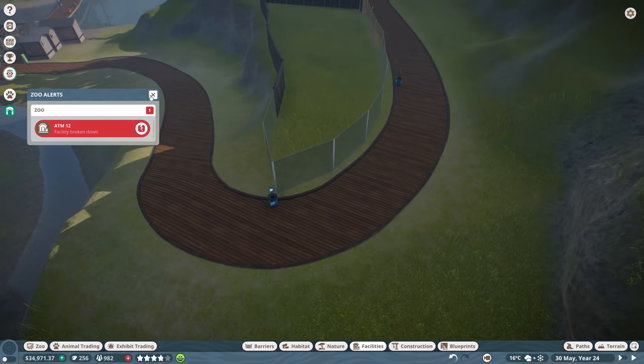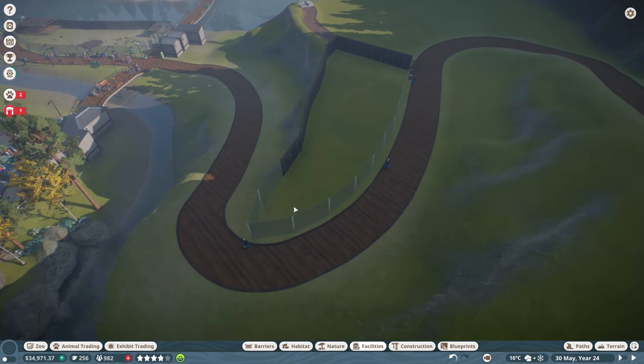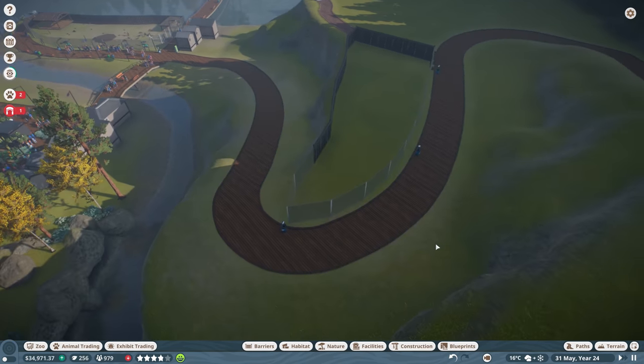So that's good. And what else are we going to need? We're going to need sand and stuff. But I think I'm going to wait until they actually physically get there. And we might as well unpause now.